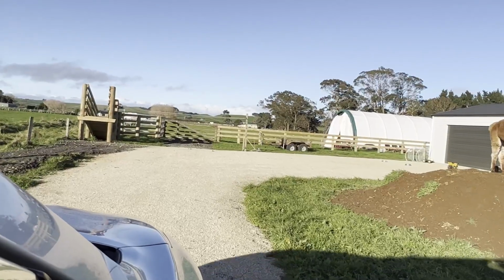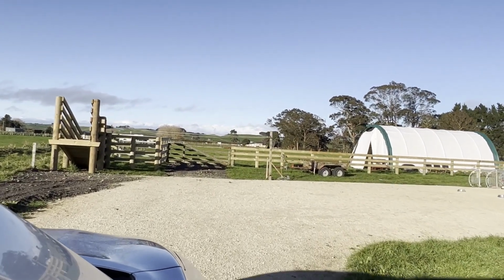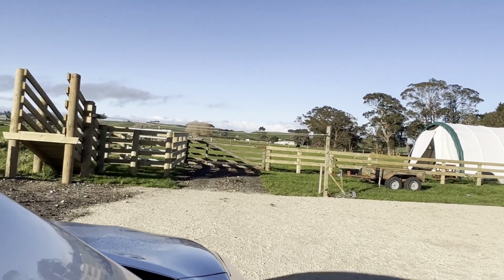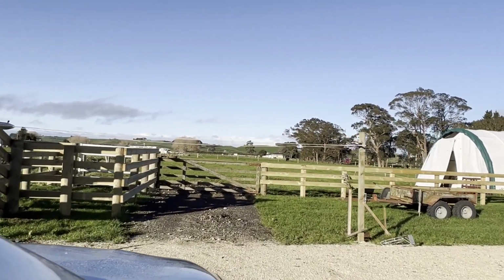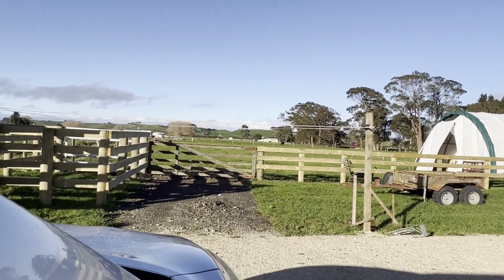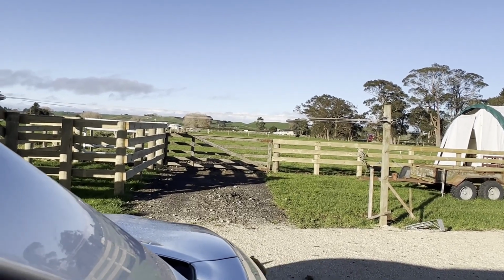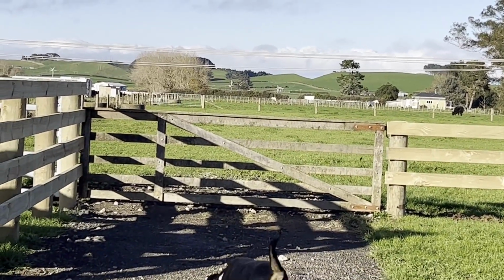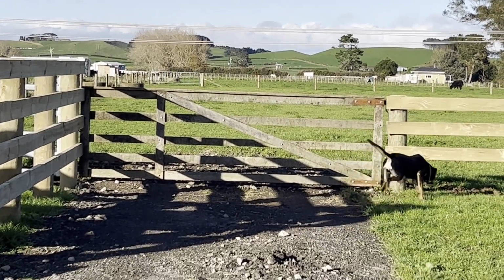So the gate that used to be down the front has been repurposed and is now here up the back, leading into our, I guess you call, farmlet or paddocks, where we keep livestock. I'm really glad we were able to repurpose that, because it is a good farm gate. It's aged well, it's still solid as. So that's really cool that we're able to reuse things as much as we can.